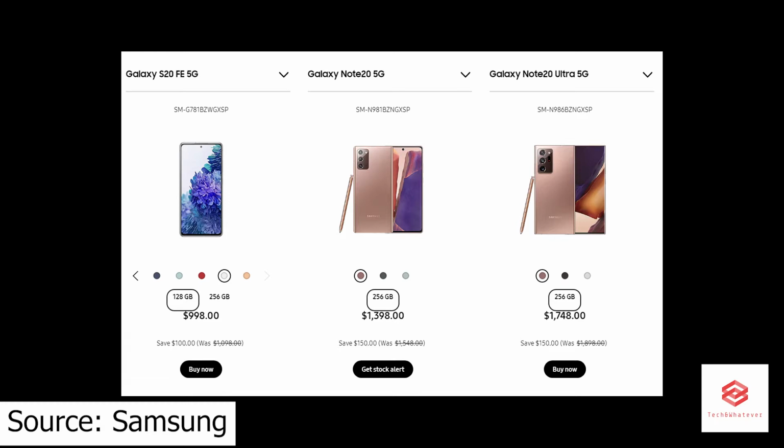Samsung 5G lineups in terms of prices, cheapest is S20 FE, which comes in at about $1,000. Currently on offer, so both 128 GB and 256 GB versions cost the same. So, idiot proof. We get the 256 GB one. The Vanilla Note 20 is coming in at $1398. Previously it was $1548. And S20 Ultra is coming in at $1598. And previously it was $1898. I am calling a really good value on this one.